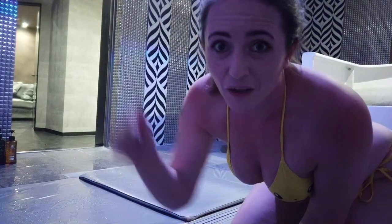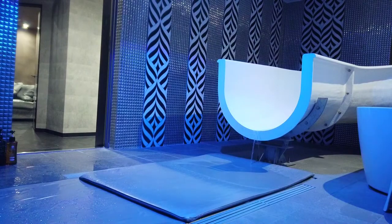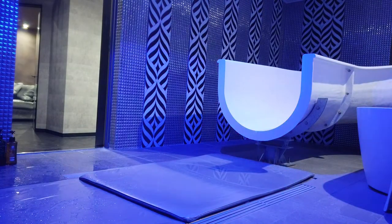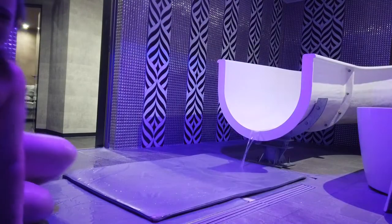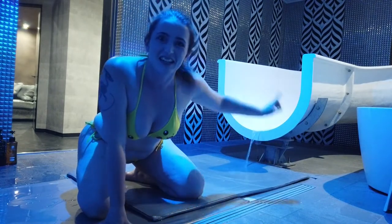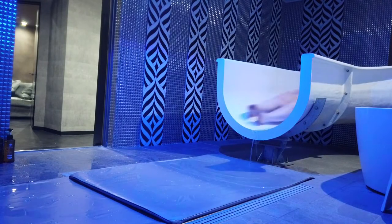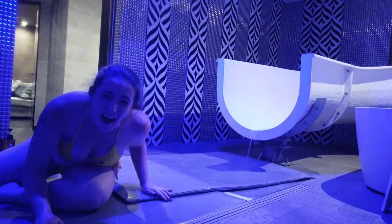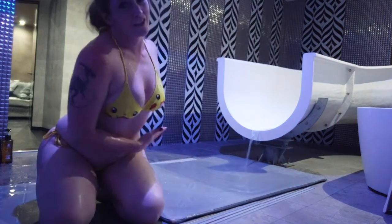I'm so excited and terrified at the same time. Okay, I'm going upstairs. I'll see you at the bottom. Be right back. Now that I understand how everything works, let's do it one more time. Holy shit! Yes! So there you have it, a water slide in a love hotel.